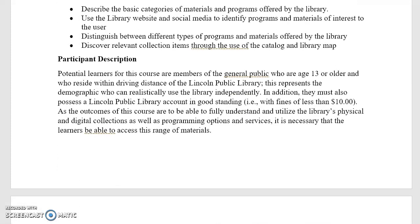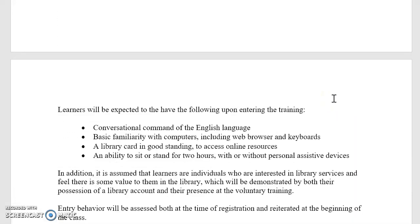And so who this is ideally for are adult members of the general public who reside within driving distance of the Lincoln Public Library. And this is because these are realistically the members who can use our library independently. The other thing that we're looking for are patrons who can use the library fully. So they need a library account and it needs to be in good standing. And that will allow them to put into practice immediately everything that they learn in the training.